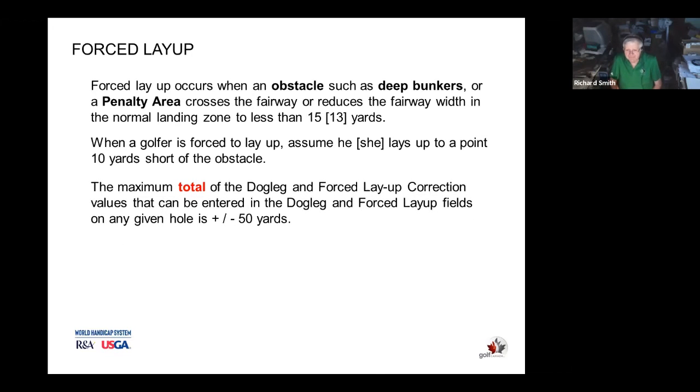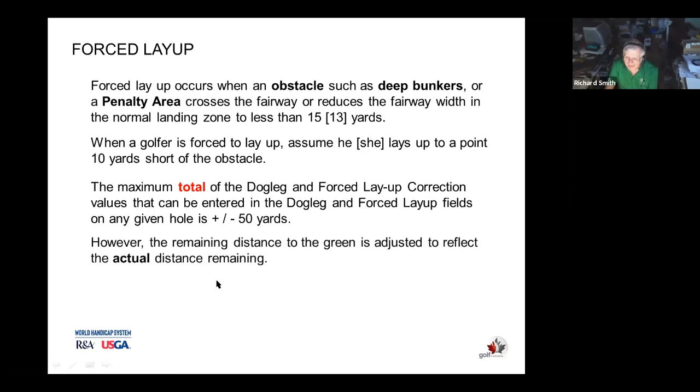And because they've split these out, they have to point out to us that the maximum total of dogleg and forced layup correction values on any given hole is plus or minus 50 yards. I've never quite understood exactly why that is, but it is. But even if it's more than 50 yards, when we're looking at our adjusted shot for the next shot or shot to the green and so on, we use the actual distance remaining.